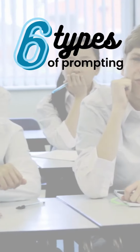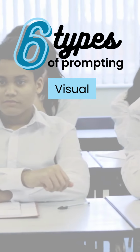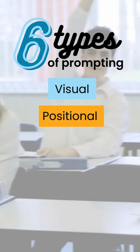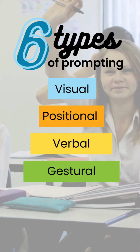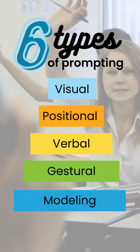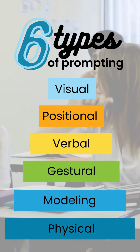There are 6 levels of prompting you can use. Visual prompting, which can be a picture or cue that triggers a correct answer. Positional, where you place the correct choice closest to the student. Verbal prompts, using keywords or phrases. Gestural, which could be pointing or nodding. Modeling, showing the correct steps. And physical, where the student is physically guided through the correct motions.